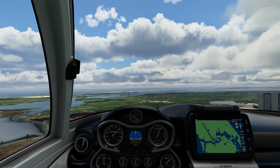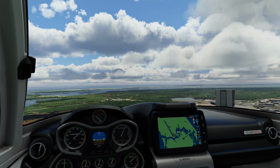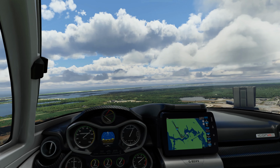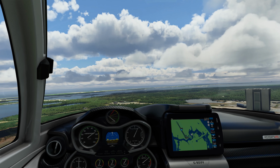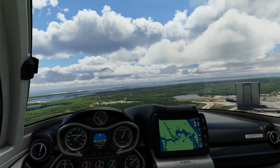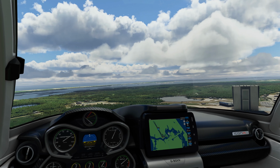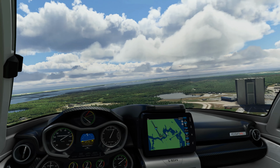Alrighty, so here we are, and if we look over to the right hand side we can see the vehicle assembly building there. I believe it's now the 6th largest building in the world by volume. That's always one of the facts they love to tell you. So absolutely brilliant rendition of the Kennedy Space Center.